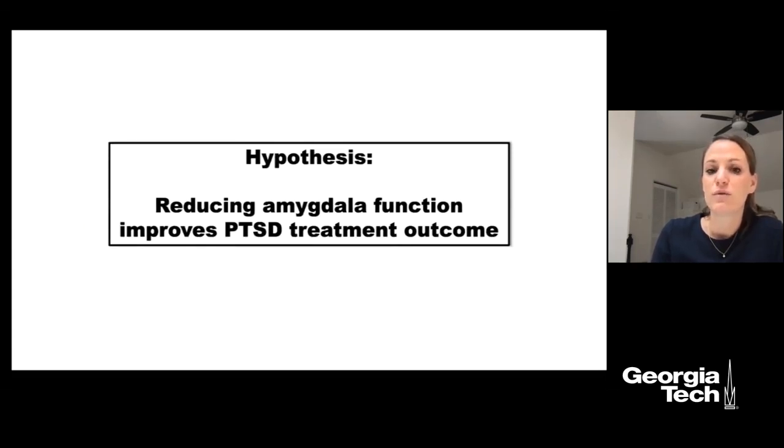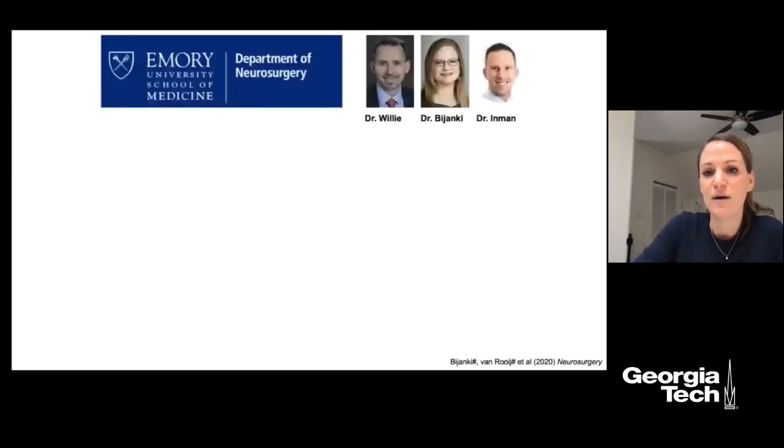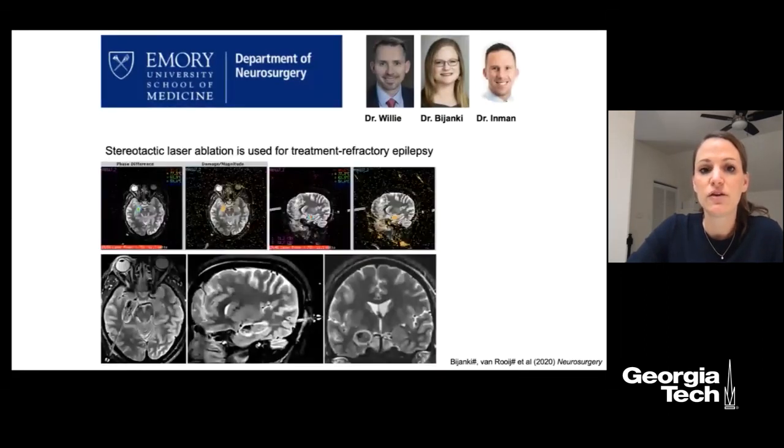One way that would be the most direct possibility to assess this is if we could remove the amygdala, which sounds very crazy. It sounded very crazy to me until I met Dr. Willie, who is a neurosurgeon, and collaborated with Dr. Bajanki and Dr. Inman on their work in epilepsy patients. Epilepsy patients undergo ablation of, for example, the amygdala as a treatment for their treatment-refractory epilepsy, and the amygdala is oftentimes the focus of the epilepsy and therefore the target for this treatment.